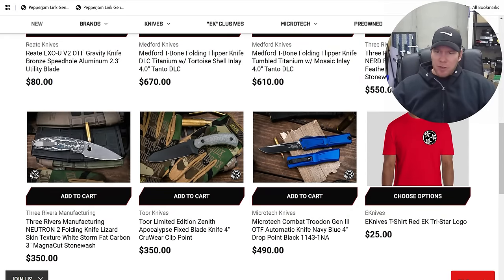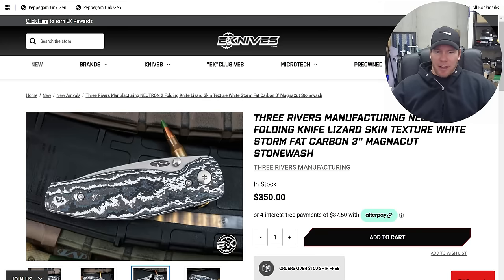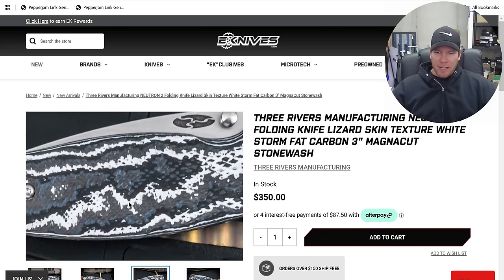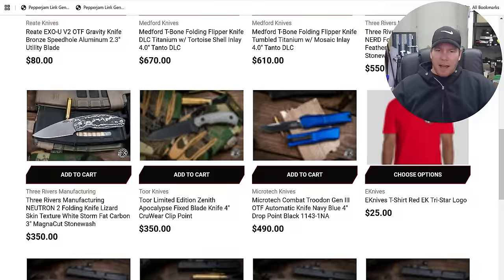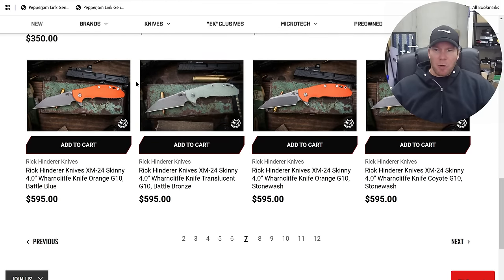They still have. There's a Neutron 2 here, it says lizard skin texture, white storm fat carbon. Oh, it's got like scales on it, huh? Oh, yeah. Okay. That's nice. I like that. I noticed that they had a whole bunch of these drop, a whole bunch of XM20. There's even a stonewashed one right there.